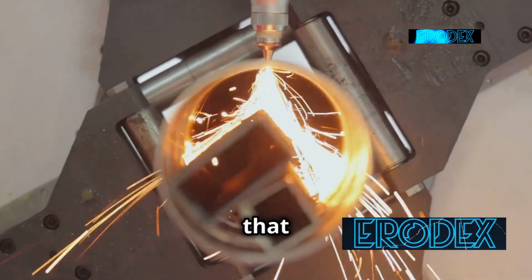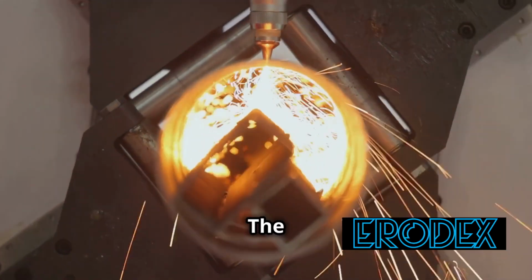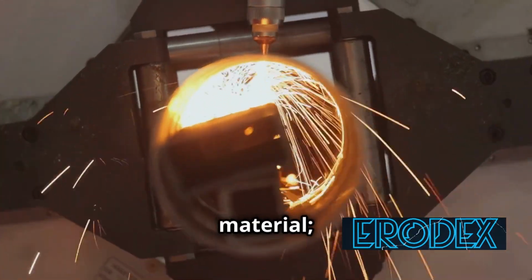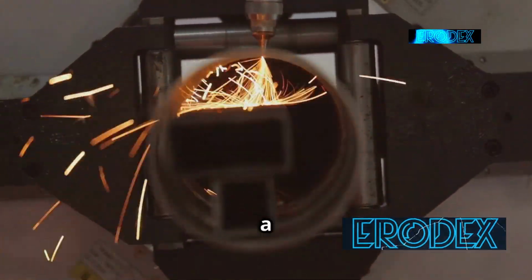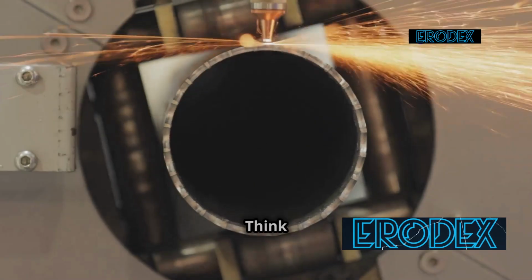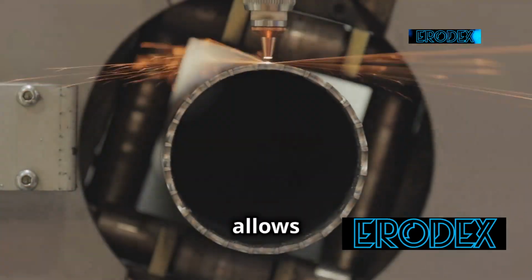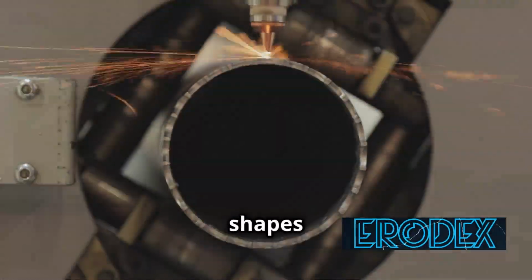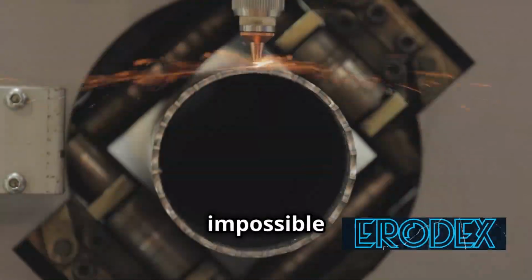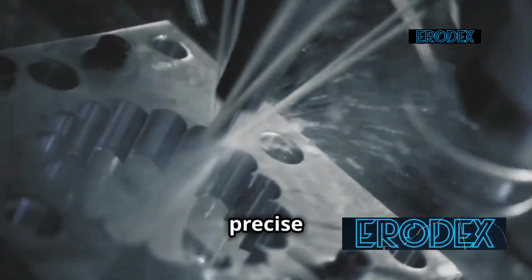It's a process that uses an electrically charged wire to cut through conductive materials. The wire never actually touches the material. Instead, it creates a spark that erodes the material with incredible precision. Think of it like lightning in a controlled environment. This controlled spark allows for the creation of complex shapes and intricate details that would be impossible with traditional machining methods. This controlled spark erodes the material, creating incredibly precise shapes.